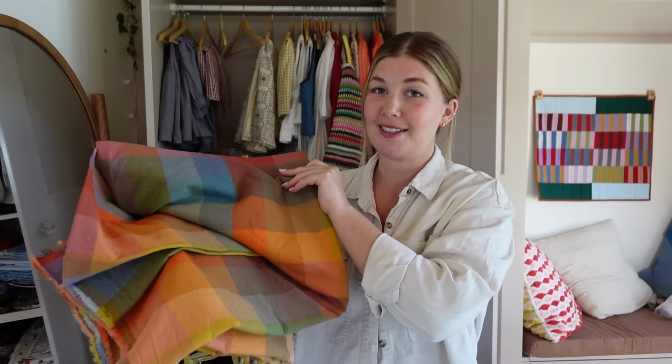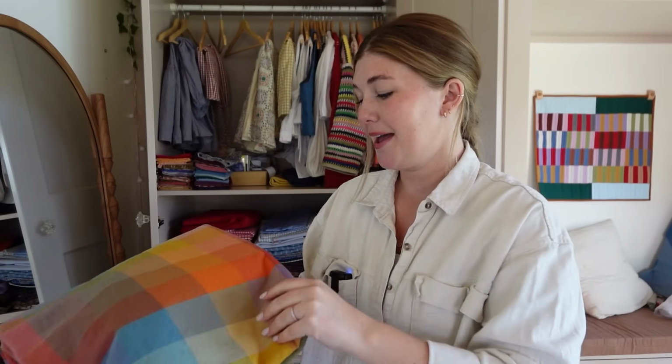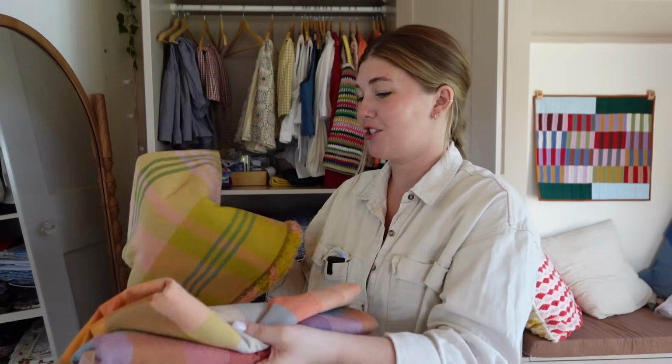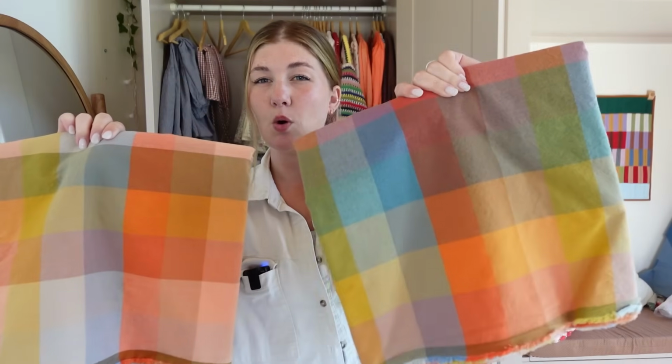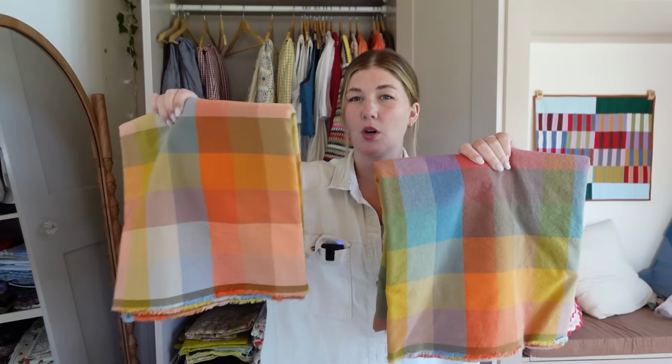It would have to be more of just a for-fun skirt, which I'm not against, but it's like, where do we draw the line? How many skirts should I make before it's just too many skirts? Plus, I think it would be really great if I used these two fabrics that are very similar. They're just slightly different colorways. This one's a little bolder and darker. This one's a little bit lighter.